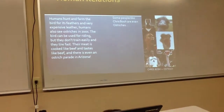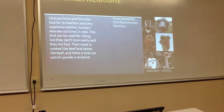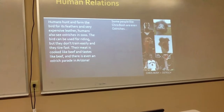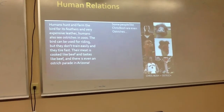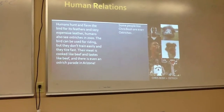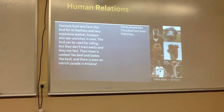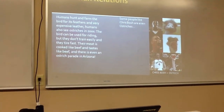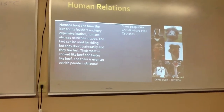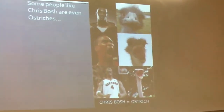Next slide. Human relations. Humans hunt and farm this bird for its feathers and very, very expensive leather that they make like belts and shoes with. The bird can be used for riding, but they tire very quickly. And they're hard to ride, and they don't train very easily. Their meat's cooked like beef and tastes like beef, most people say. And there's even an ostrich parade in Arizona. Some people, like Chris Bosch, are eating ostriches.